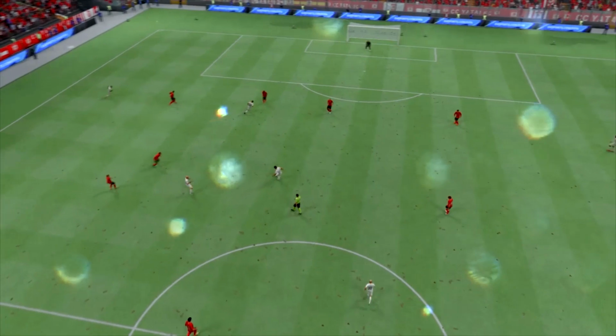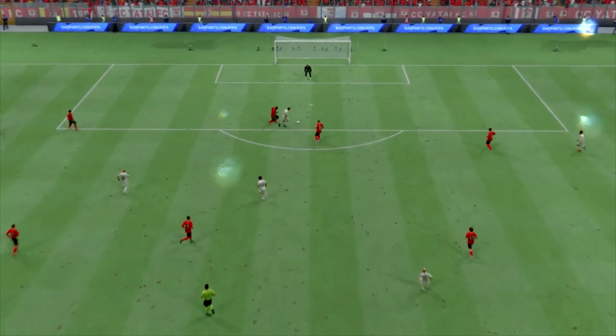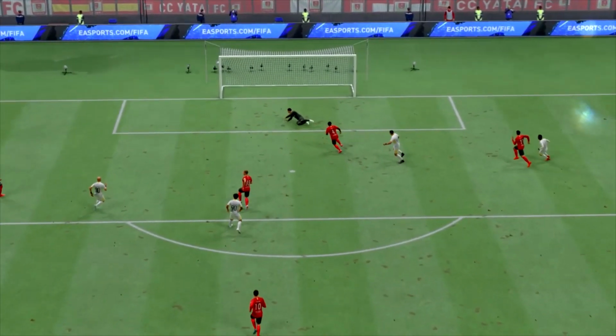Well, as the replay shows us, this is the way to beat tight marking. Just look how he turns with the ball. That's a fantastic goal, you have to say.